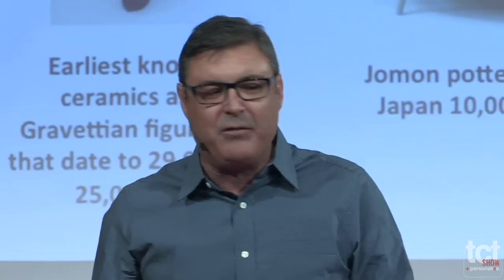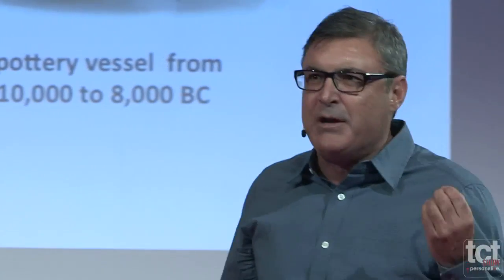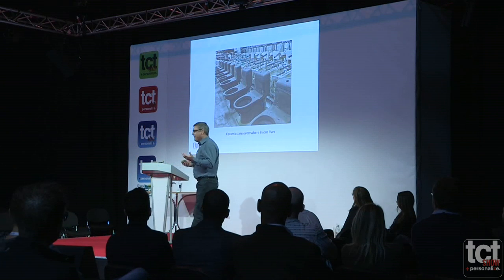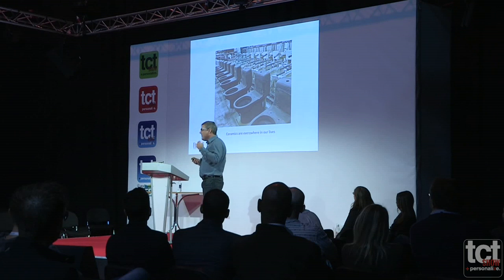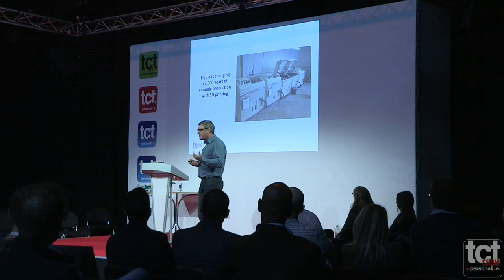Ceramics are really old. These are some of the oldest objects I was able to find on the web. This figurine is dated to 29,000 BC, which is pretty ancient, and the pottery vase is 10,000 BC. So we're taking this very ancient art form and transforming it in the 21st century. Pottery wheels have been around forever. People make molds and make ceramics that way. We interact with ceramics every day. They're ubiquitous in our lives. And we're turning that on its head by using 3D printers.